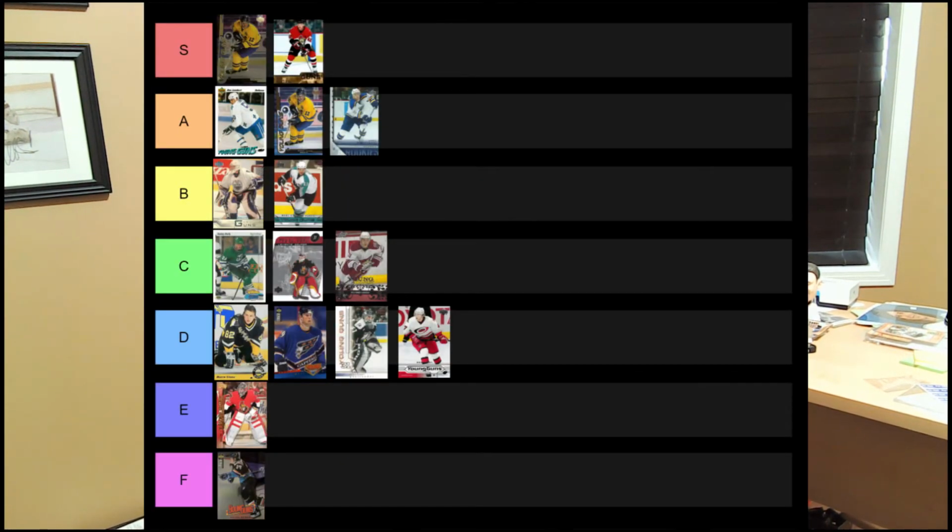Some of your most notable Young Guns from this set include Steven Stamkos, Semyon Varlamov, Claude Giroux, Jakub Voracek, and Alex Pietrangelo. Let's see how it stacks up. We give 2008-2009 Upper Deck Young Guns design a C rank.